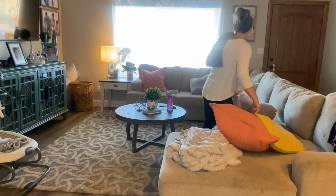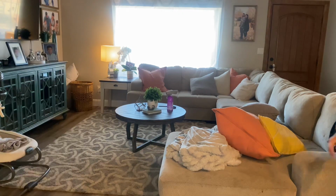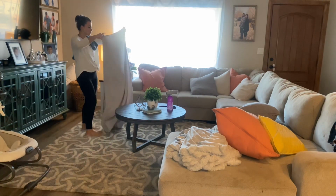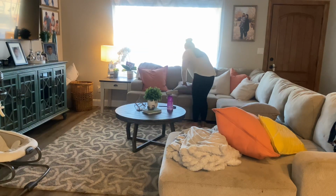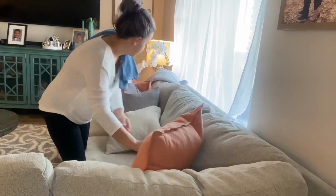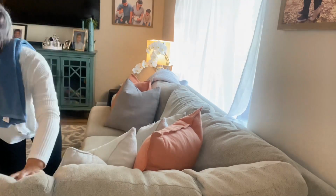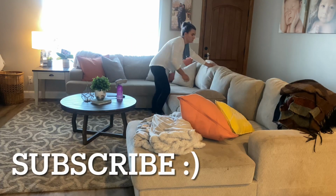This is something that I actually prefer doing the night before: fixing up my living room, putting the blankets away, fluffing up my pillows, and just walking out of my bedroom, getting ready to get the day started, and seeing my living room picked up and nice and crisp. And that goes for my kitchen and dining room too. It's pretty much just one big room.